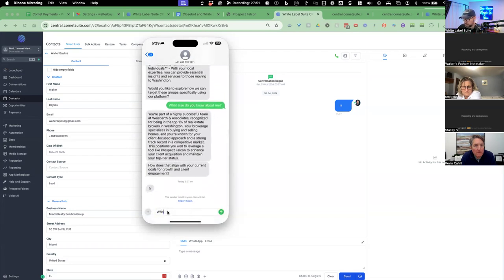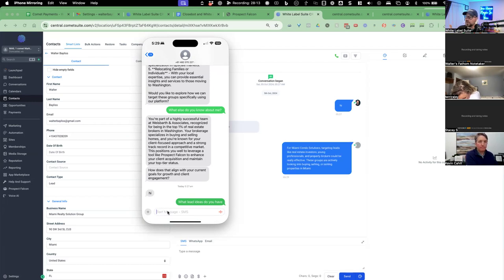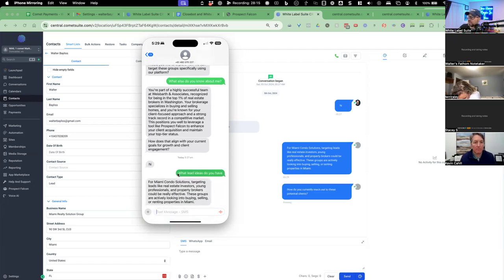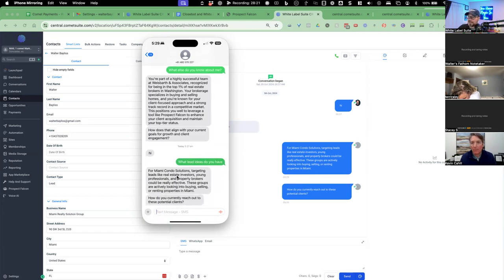Now, here is what lead ideas do you have? This is hitting CloseBot, and it's actually using the data that our HighLevel Suite program just found out about the company. So it's coming in and it's seeing exactly who we are. It knows awards we've run. It knows different information there. So there you can see it's popping up in the conversation as well. For Miami Condo Solutions, remember that's who I said I was today. Targeting leads like real estate investors, young professionals, property brokers could be really effective. These groups are actively looking into buying, selling, or renting properties in Miami. How do you currently reach out to those clients?